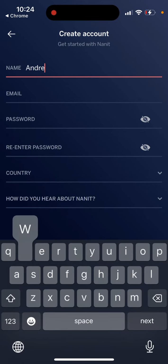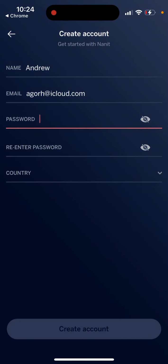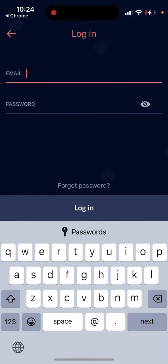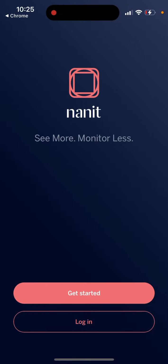So then you can just add your name, and you can just add your email here. Then you can just add your password, enter password, and just add your country, and there you have it. So then you can just add again email, and then you can just log in. So yeah, that's basically how you create an account. It's a pretty cool idea, so check it out.